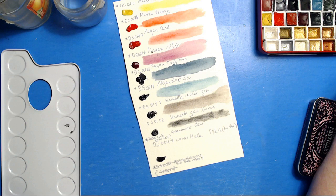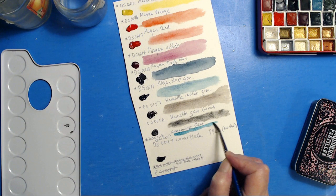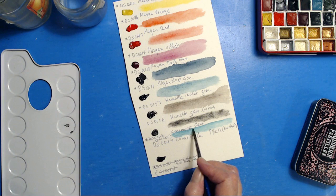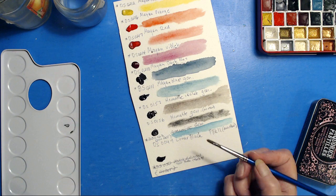Oh, yeah. Oh, yeah. Yeah, I'm a sucker for those turquoise blues and greens. That is gorgeous. Wow, that is a pretty color. Interesting. Wait.